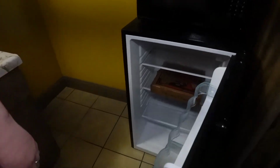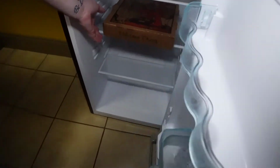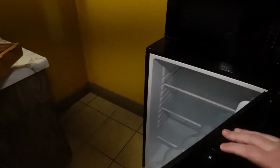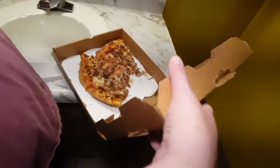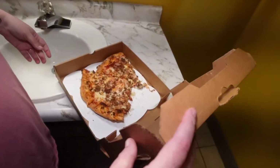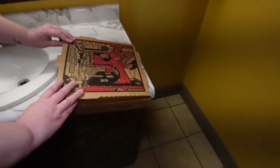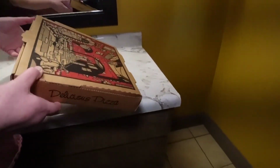Whoa! And we got food. Hey! How about that? I'm kind of scared. Yeah, no, not opening that. Oh, I am. Okay. We're going to find out what the last people had to eat. Oh man, come on. It's my favorite kind of pizza, too. Whoever left that is foul. Where is that from? It's just a general pizza box. So that's the first thing going in the trash. Yep, absolutely.